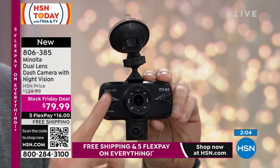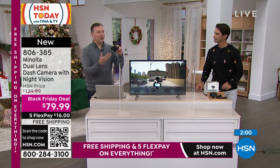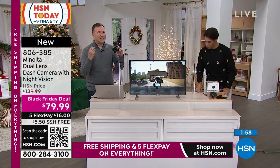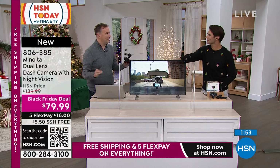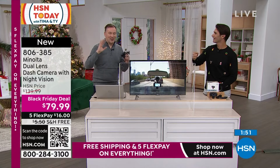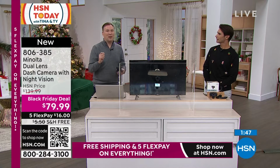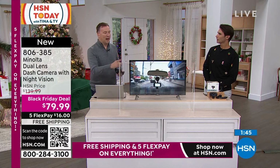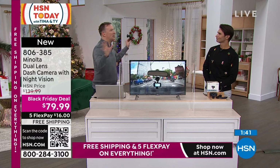1080p resolution. You will sometimes see in the news where they say, do you recognize this person? Do you recognize this vehicle? And the video is so grainy, you can't see anything. This is 1080p. You can see license plate numbers. That's amazing. You can see models of cars. You can see what people were wearing at that moment, because it's so important to make sure the detail of the video matters. And you're not just getting one camera, you're getting two cameras. So front and back, it's going to see everything.